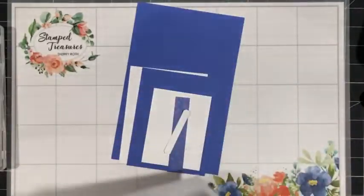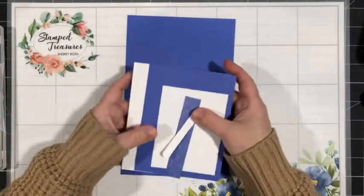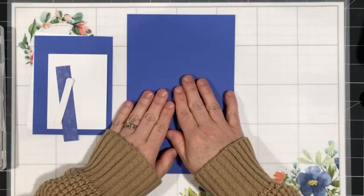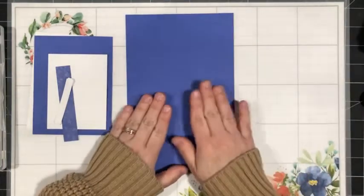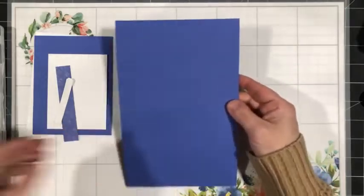Okay, let's go ahead and get started. I'm going to pull out the first one. Of course, we are using some In Colors, and we're going to dig deep into the In Colors tomorrow. But you will get a peek at several of them today. Actually, I think we might be using all of them. Let's see, all but one today. All right, so this is the new Orchid Oasis color.